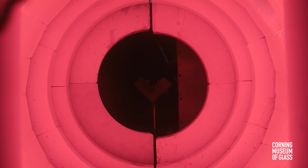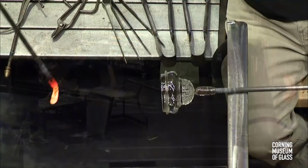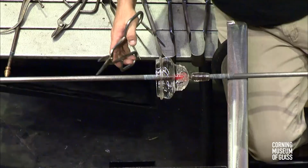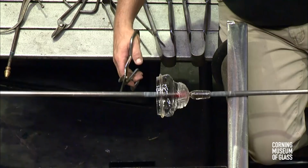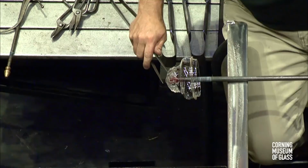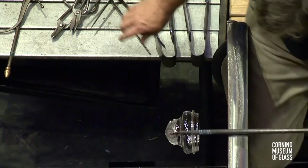Now that the lid has been sized, to attach the finial we're going to have to rearrange it. We're going to attach that lid to a finishing iron called the punty, and basically turn it all around. All right, now that Jeff has done that, we'll commence the process of joining this finial that I have and the lid that Jeff has together. I'll take that one.